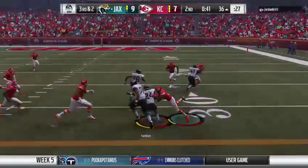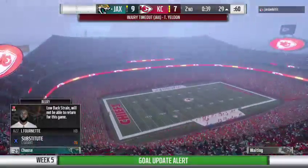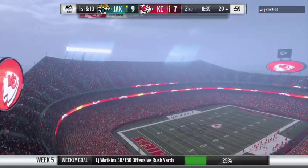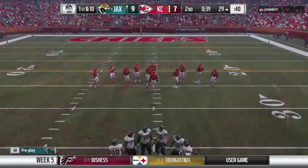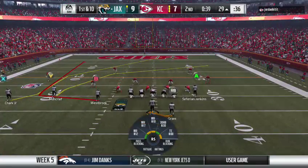Here's a carry for a former starter. This is T.J. Yeldon, and he picks up the first before he's taken down at the 29. And now we'll get a timeout. Looks like we've got a Jaguar in some discomfort down there on the field. We'll step aside and get an update when we return to Arrowhead.